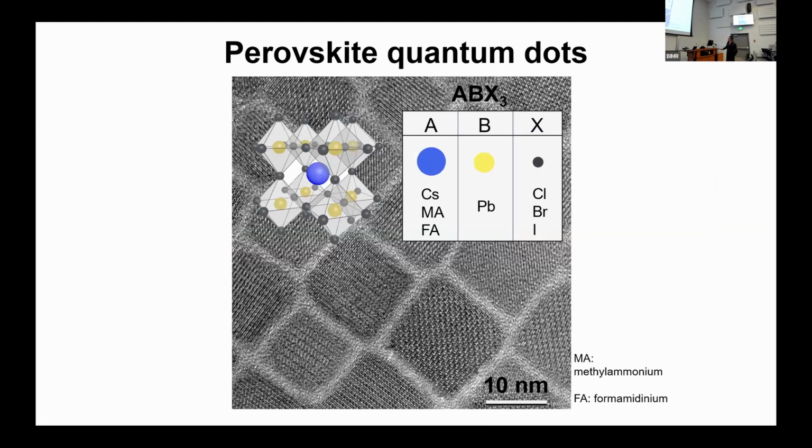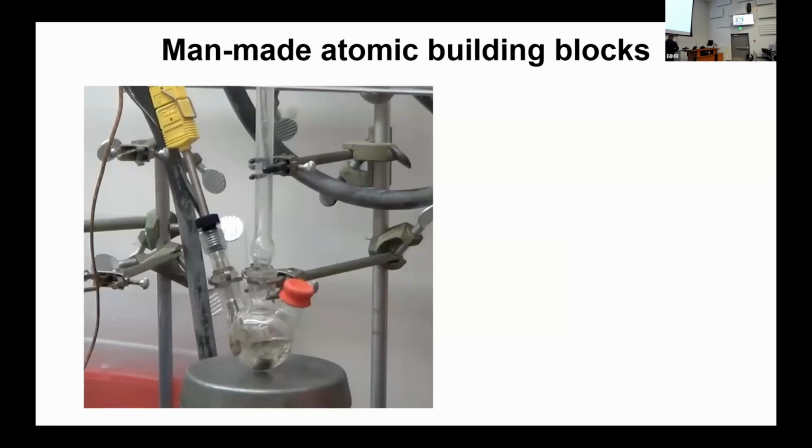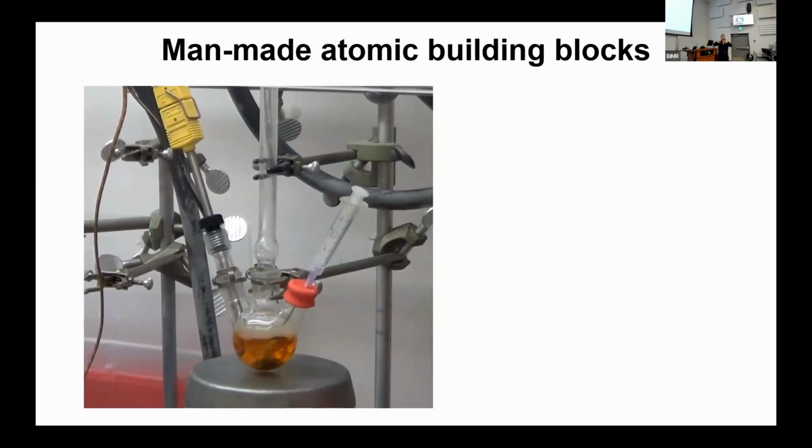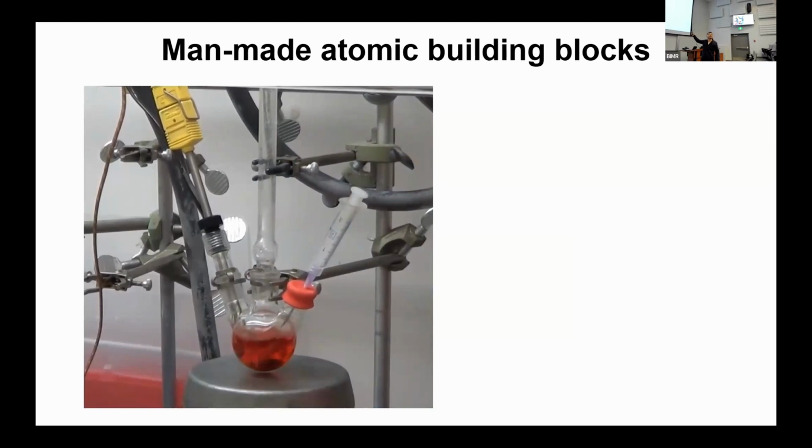And the synthesis is actually really easy. This is a hot injection, wet chemistry synthesis. So we basically have a cesium precursor and a lead iodide precursor under high concentration, and the nuclei form. You can see the color change, which indicates the size growth, let's say from 10 nanometer to 15 nanometer.